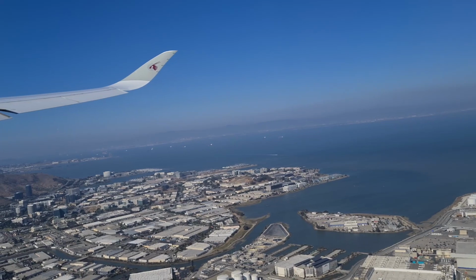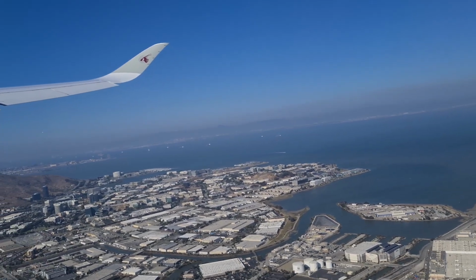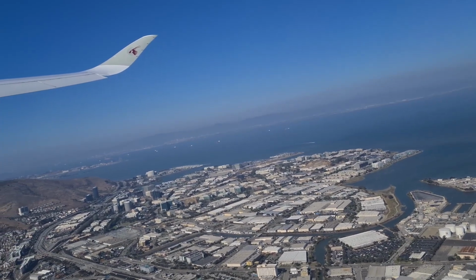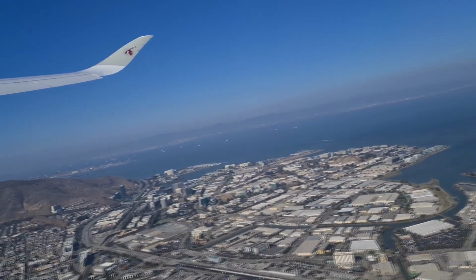International Service will come in shortly with dinner, followed by warm sandwiches in flight, and brunch will be served prior to landing into Doha.